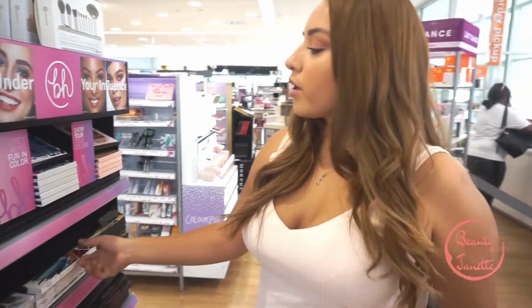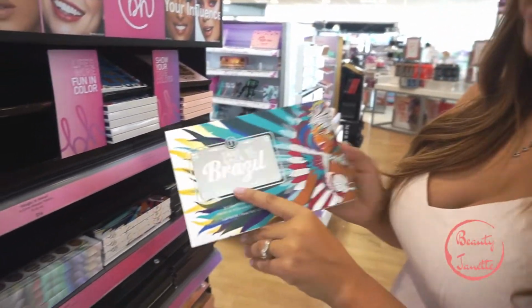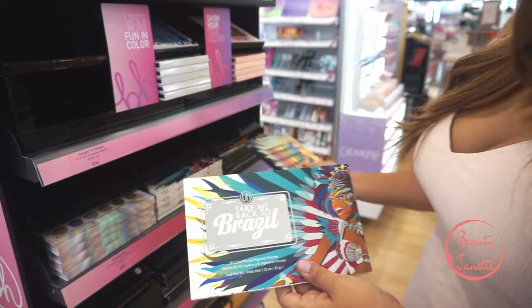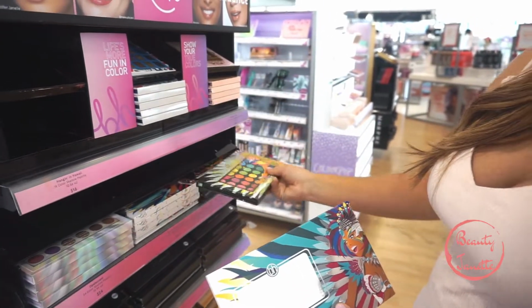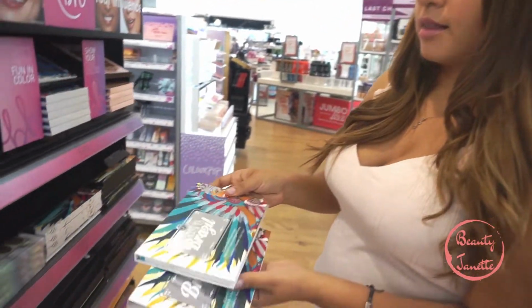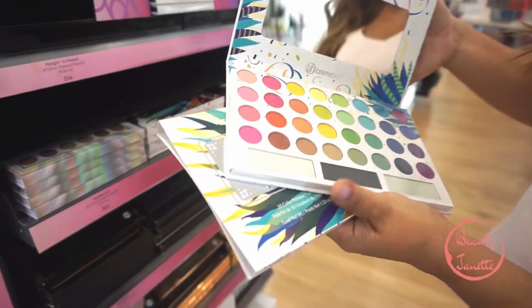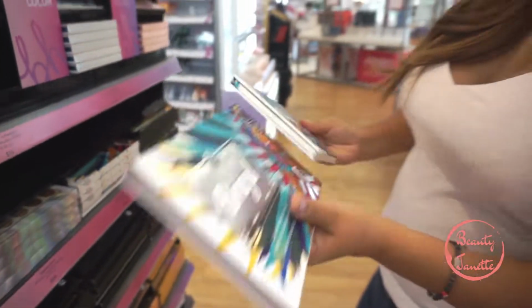bad for your skin. And here we are at the BH Cosmetics section, and they do have this palette, Take Me Back to Brazil. They have this one and this one is more shimmery colors, like you could already tell. And this one has a mix of both. I think it's mostly matte colors. Yes, so it's a mix of matte and a mix of shimmery.